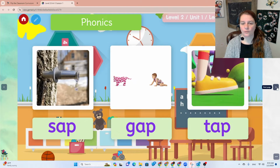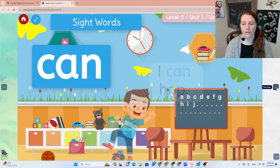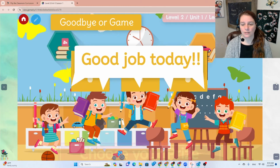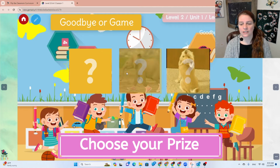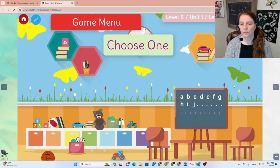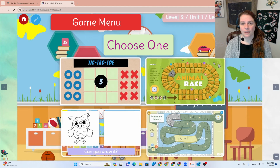Some more of those phonics blends. We're into the sight words now. Here's one example of it. Here's another example of the sight word. And then it's a goodbye and a game. So choose your prize, 1, 2, or 3, and then it's just a little cute animated picture. And then when we click over here, you can choose from the 4 games that there are.